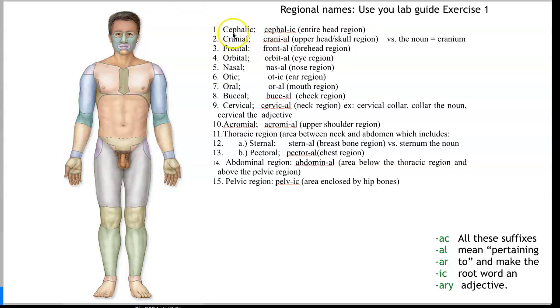We'll start with this one, cephalic. Cephalic is the entire head. So what you should do is just get a pencil, circle the entire head, and put a number one by it. Do not write cephalic, just put number one by it. So when you want to test yourself, you can just put number one. Okay, it's the head circled, it's labeled number one. What is it? It is cephalic. This is the cephalic region.